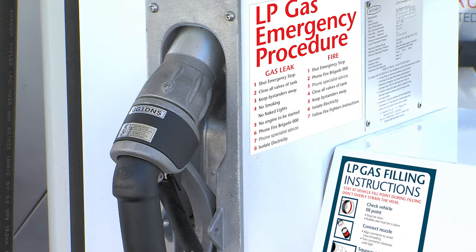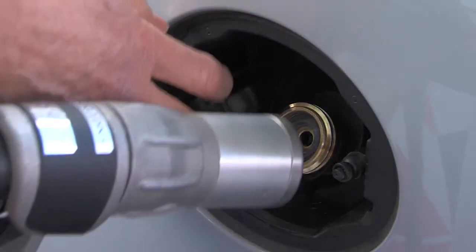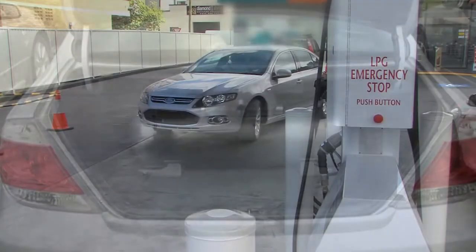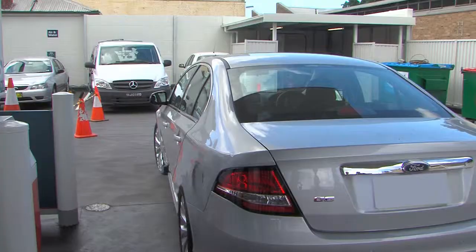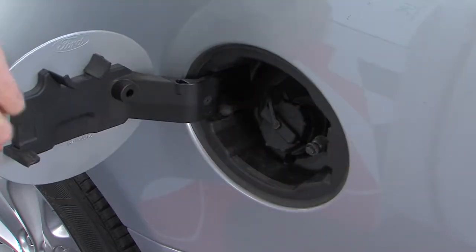The component that the customer is required to use to fill their car is referred to as the dispenser. Connections are made between the dispenser and vehicle via the hose and nozzle. An Autogas dispenser will take about 3 minutes to fill the average 60-litre tank in a passenger car. To start the filling process, the customer should enter the service station and park beside the dispenser, allowing enough room to walk around the entire vehicle. The engine must be switched off and the filler flap released.